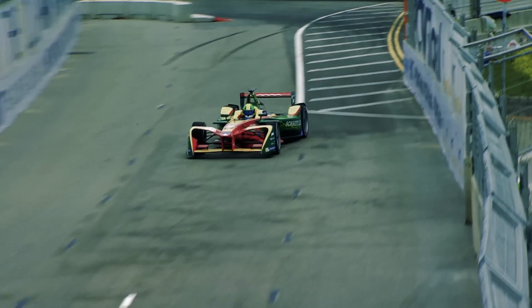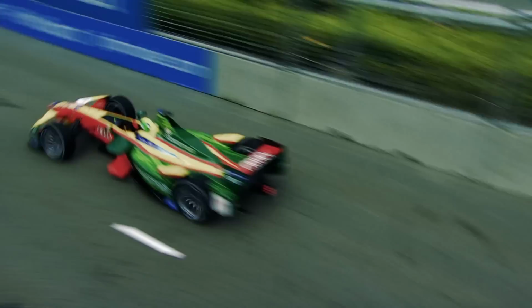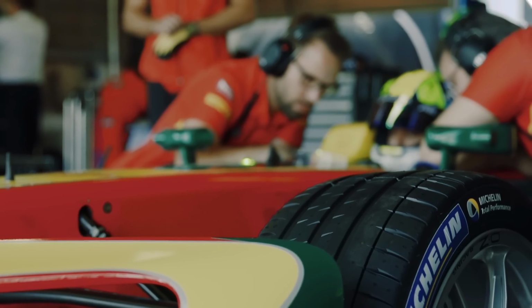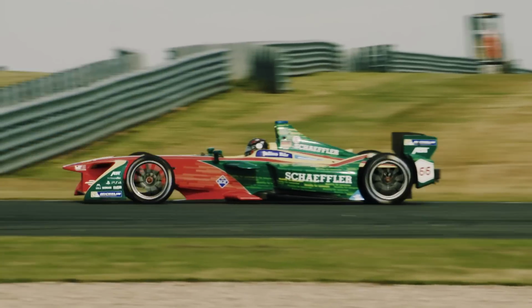So I have a bronze medal, I have a silver medal, but the gold's still missing and I will work hard to get it. Season 3 is a completely new car for us. Everything that we could improve, we are definitely improving. And I think we could deliver, first a beautiful car, but also a very fast one.